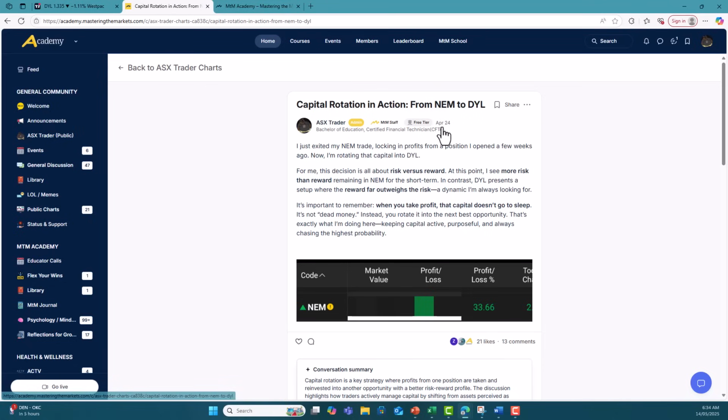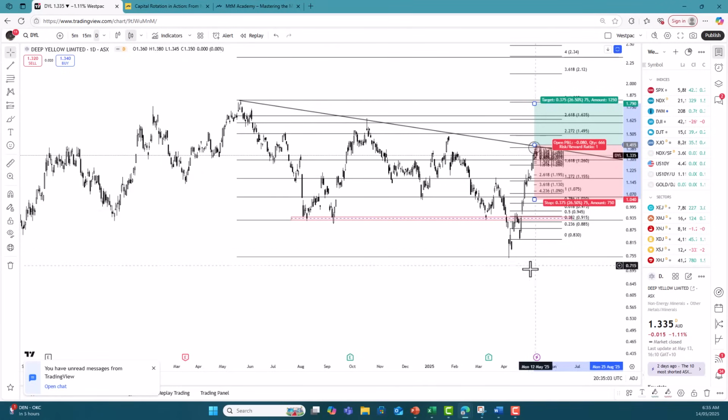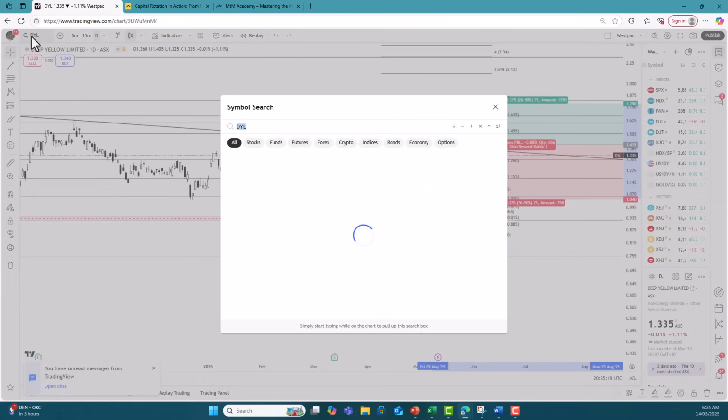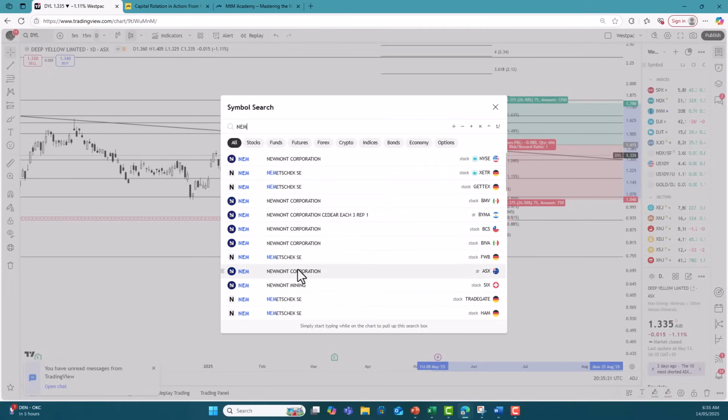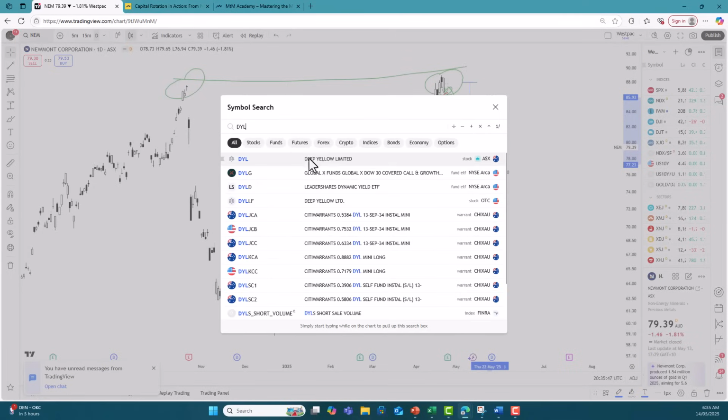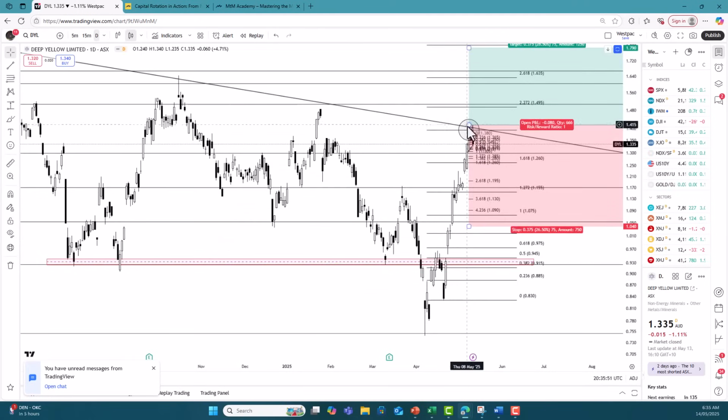So this here is April 24th. Okay, so let's go to April 24th now and look where that is. That's here. So this one had just changed market structure and we'd broken out through here, back through here, and we're sitting around just under $1. Okay, now let's look at NEM during that time. NEM at that same date was here. Okay, we then have sold off. So from that point there, this is down 10%, and DYL is up, as I just showed you, 40%.